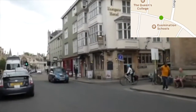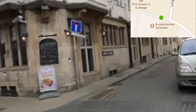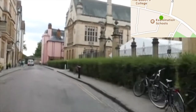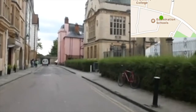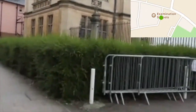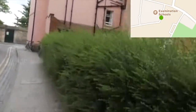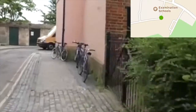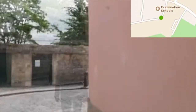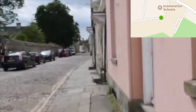We're going to make a quick turn right here onto Merton Street, the back quad of the Examination Schools is still on our right-hand side, and straight ahead of us behind that stone wall is the main gardens, the quad of Christ Church. We're going to make a right turn here and we'll be on the main section of Merton Street.